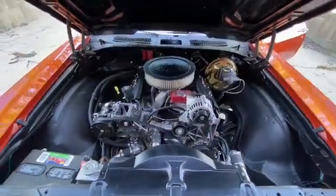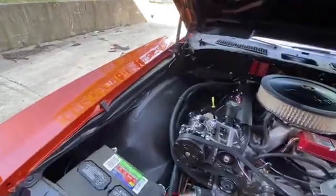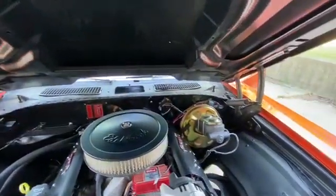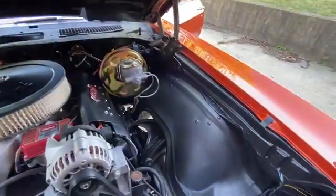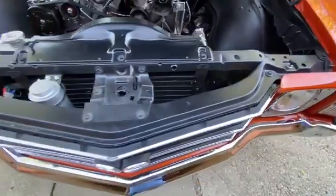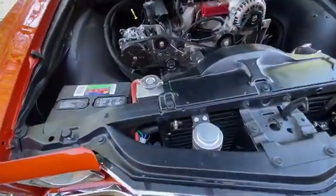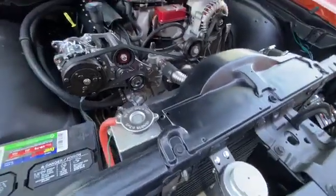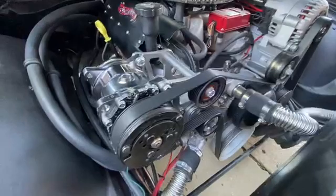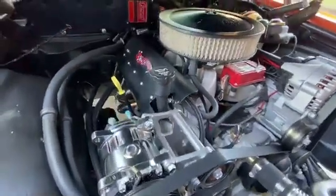Beautiful 6.0 LS setup. Inner fenders, beautifully painted. Nice firewall, as you can see back there, and the driver's side as well. Very nice clean core support. All the latches, aluminum radiator, as you can see. Nice upgraded hoses, chrome air conditioning, all new pulleys.